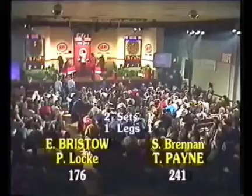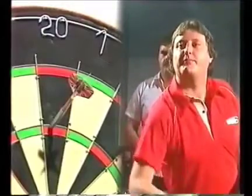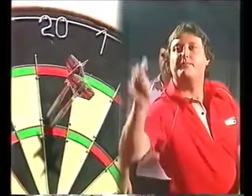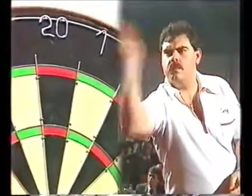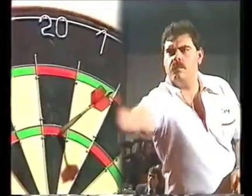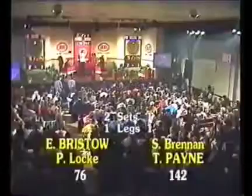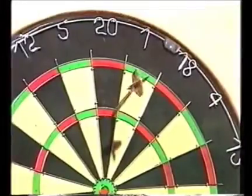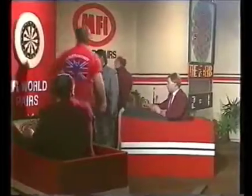45. 100. Payne hasn't really been shaken off. 100. Gain the lead. Yes, Eric Bristow. And again, a 14 dart check eight.